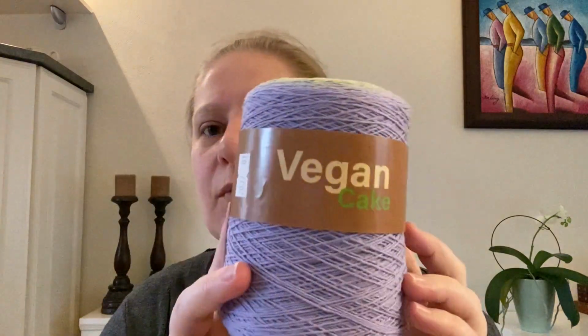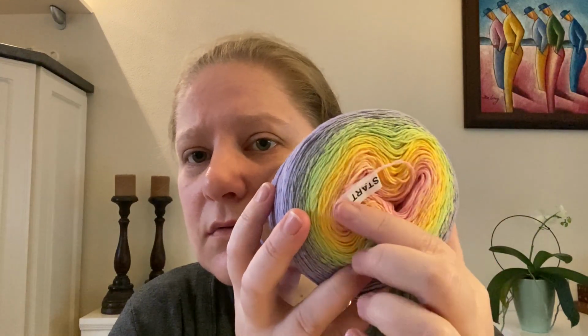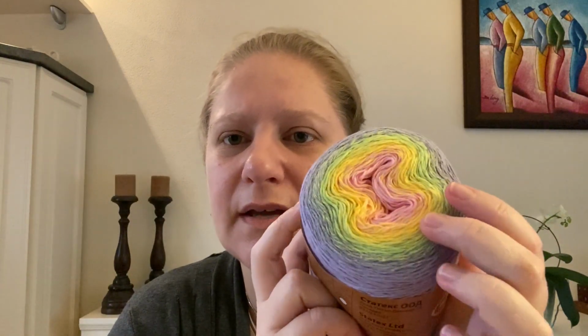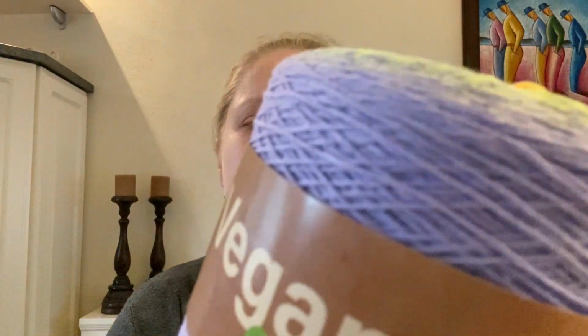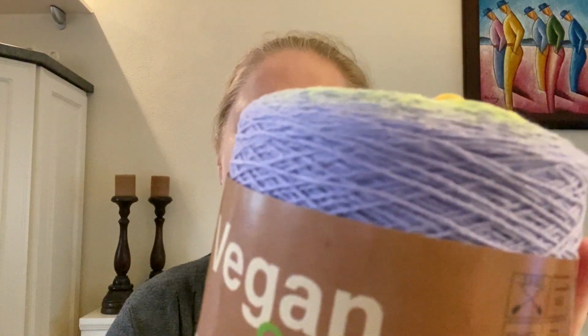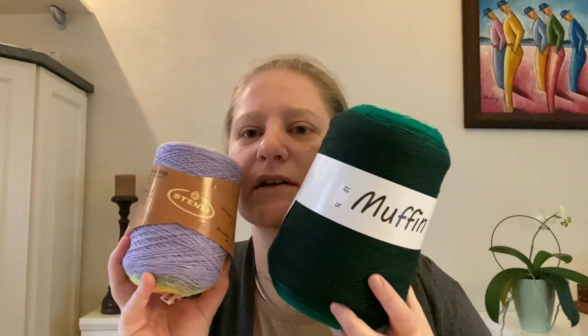And here we have one of their vegan cakes. See, they also have the easy start pull here in the middle. So pink, yellow, green, and purple. The vegan cake is 80% cotton and 20% polyester. And you get 250 grams, and for those you get 1200 meters. I'm actually surprised how small this is compared to the muffins. It is double as much yarn length-wise, but this feels thinner.